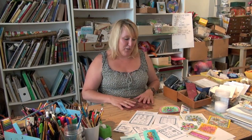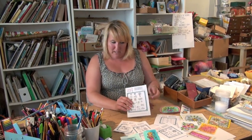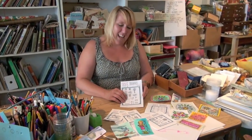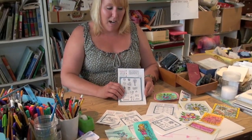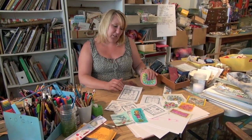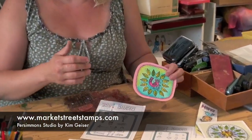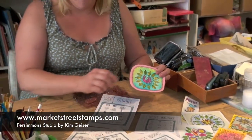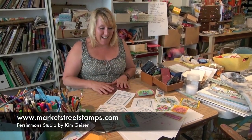I am here to show you my new stamp line today with Market Street Stamps. I have 7 sets coming out today, very exciting. And you can get them on their website at marketstreetstamps.com. But I'm just going to show you, you're just going to see me working and you're just going to see a few samples of different ways to use the stamps in kind of a mixed media artsy way, like I do. But they're really fun, I'm really excited, and I really think you should buy them.